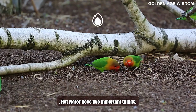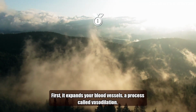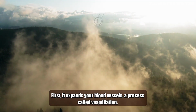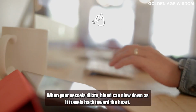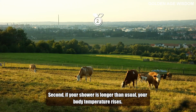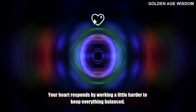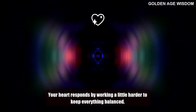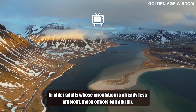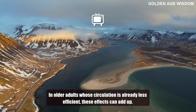Hot water does 2 important things. First, it expands your blood vessels, a process called vasodilation. When your vessels dilate, blood can slow down as it travels back toward the heart. Second, if your shower is longer than usual, your body temperature rises. Your heart responds by working a little harder to keep everything balanced. In older adults whose circulation is already less efficient, these effects can add up.